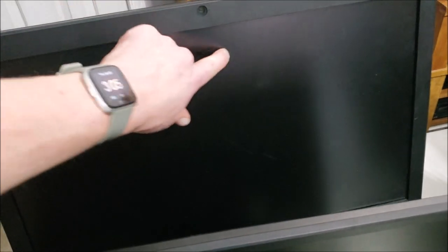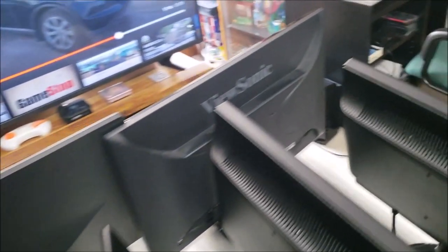Ignore that. That was that all-in-one from the other haul. Have not had a chance to do anything with that. I got to clean some scratches that unfortunately formed on the screen there. And I got two more to show you. I'm going to go over here.